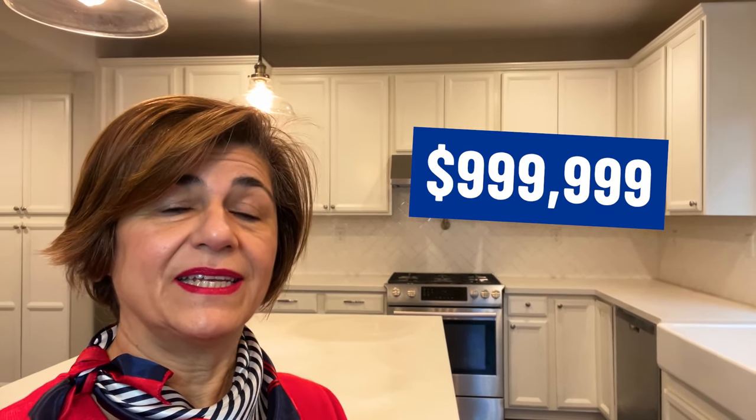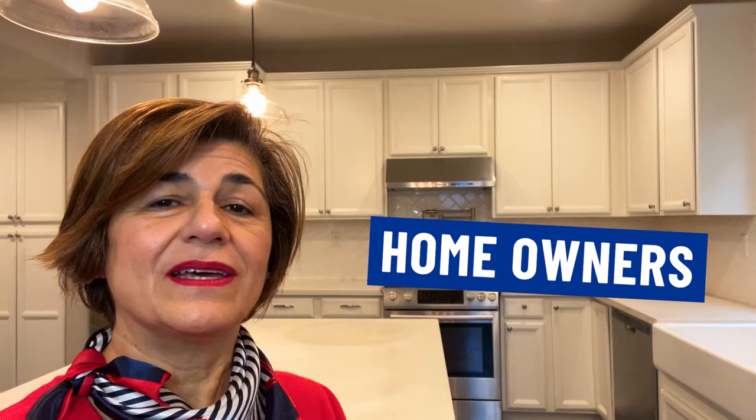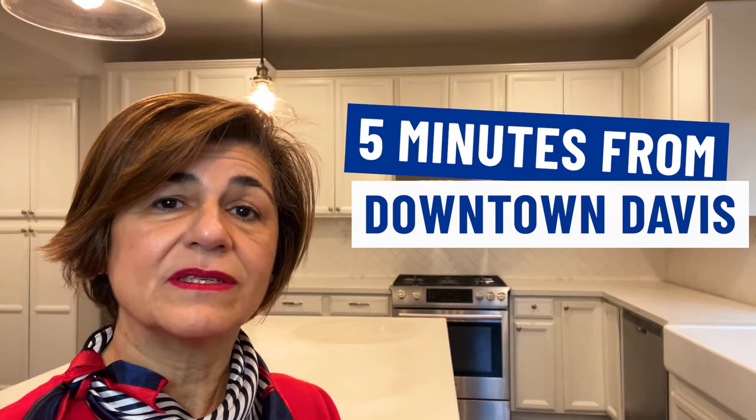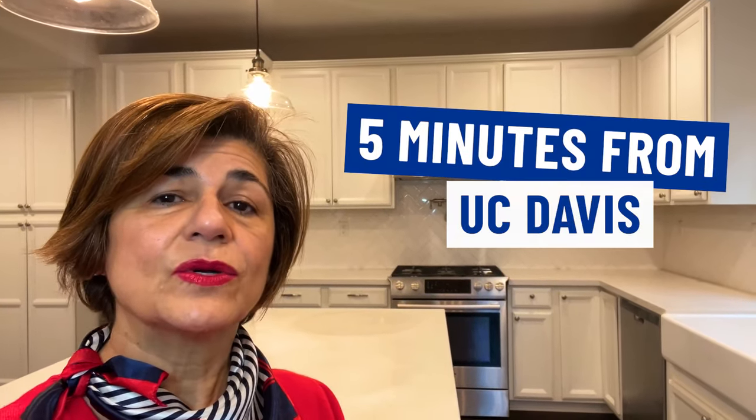is listed today at $1 million. It is exactly $999. And so that's what you get here. These homes can be purchased by investors, homeowners, and you can definitely rent these for a high price. This community is only 5 minutes by car from downtown Davis and from UC Davis. So it makes really a good living. It makes a good investment property, and it rents all year round. So you don't need to worry about that.